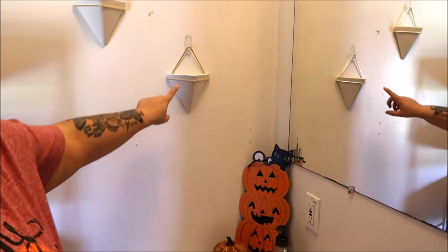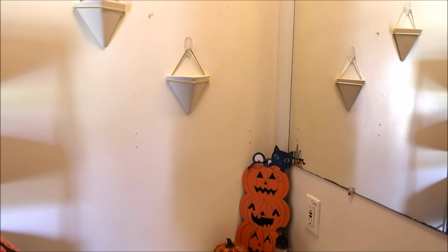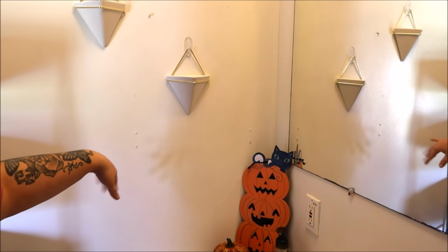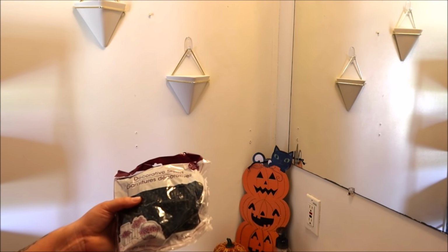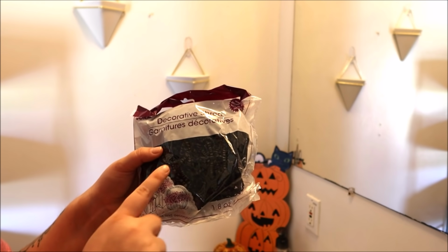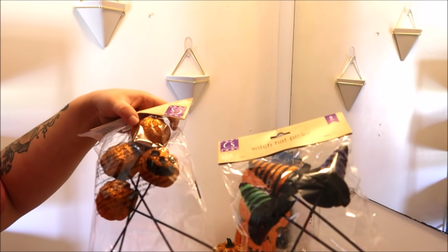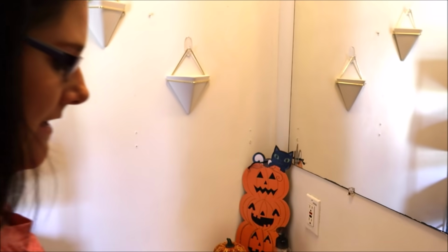Next thing I want to do in here is work on these little planters. I like to use them for decor, not just for planting plants, because we do have a small space, so using your walls will help you have more decorations but without taking up a lot of space. So I have these decorative shreds from Dollar Tree. They had them in the black and orange, and then I also have these picks that I'm going to put in there to make it more Halloween like.